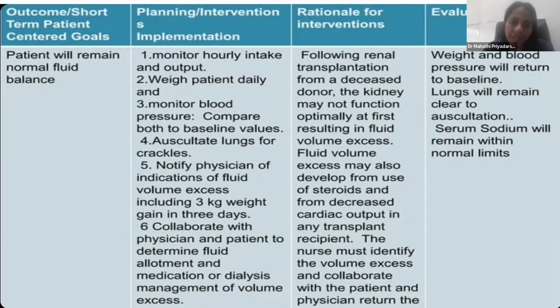We monitor blood pressure, compare weight and blood pressure to the baseline values, auscultate the lungs for crackles, notify physician of indications of fluid volume excess, including 3 kg weight gain in 3 days, collaborate with the physician and patient to determine fluid allotment, that means fluid restriction, and medication or dialysis management if required to manage the volume excess. So what are the rationale for these interventions?